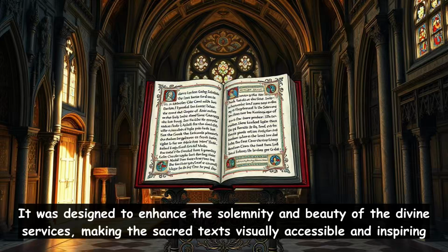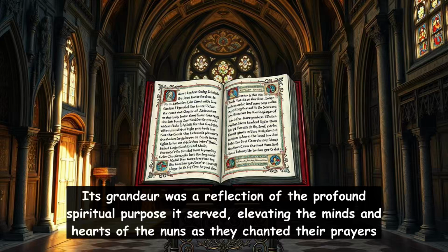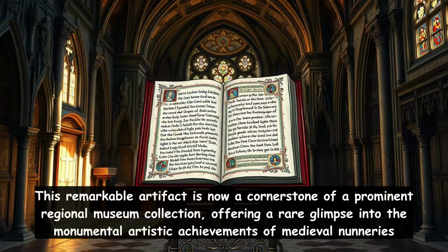It was designed to enhance the solemnity and beauty of the divine services, making the sacred texts visually accessible and inspiring. Its grandeur was a reflection of the profound spiritual purpose it served, elevating the minds and hearts of the nuns as they chanted their prayers. This remarkable book is now a cornerstone of a prominent regional museum collection, offering a rare glimpse into the monumental artistic achievements of medieval nunneries.